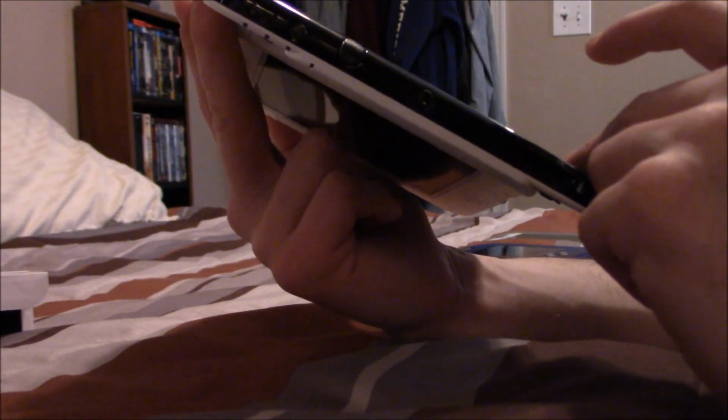The game goes in on the bottom, which I preferred putting it in on the top, but I don't think that's that big of a deal. Yep, I can see fingerprints all over this freaking thing, which means I'm gonna have to buy a case for it. So pretty pissed off about that.